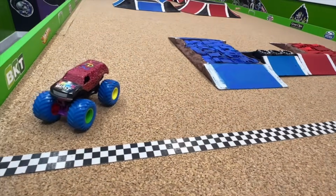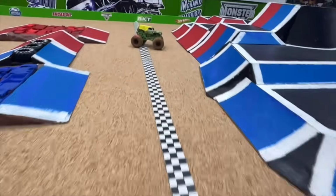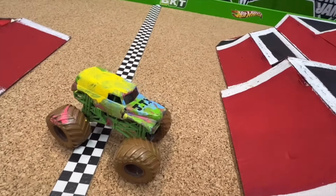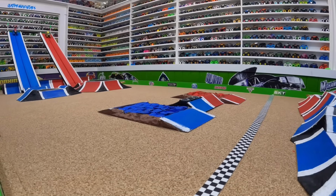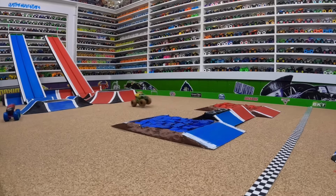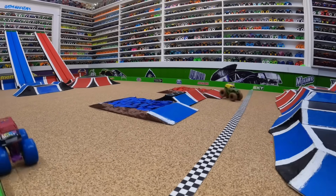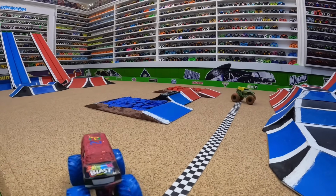Wow! Bubba Blast makes it to the line, runs into the track cam, but not sure what happened to that truck off the first jump. JT's Garage takes the win, but let's take another look. Coming down the ramp out of the gate, JT's Garage has a hole shot, but Bubba Blast off that first jump goes sideways, hits the side of the landing, tries to correct, hits the wall, but JT's Garage already takes the win. Wow, what an awesome run.